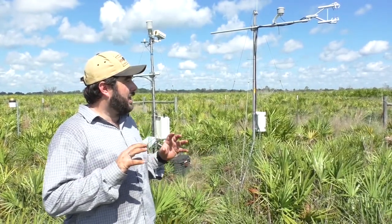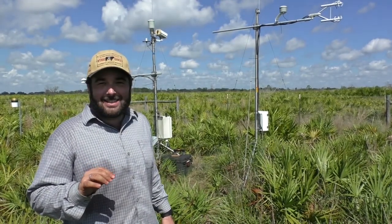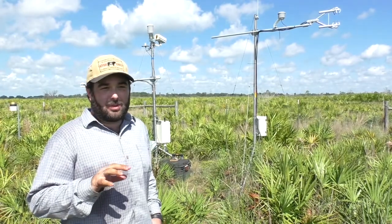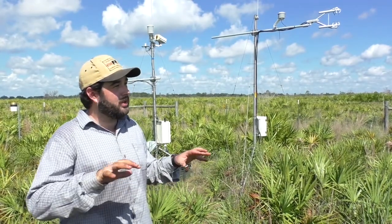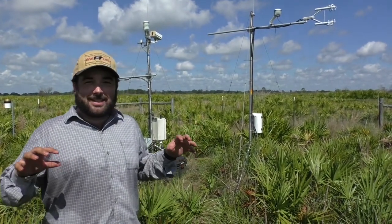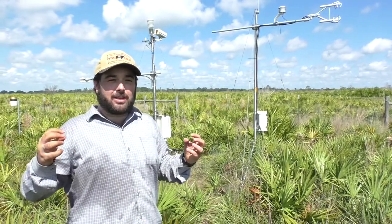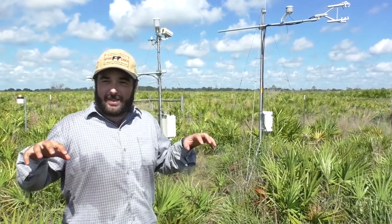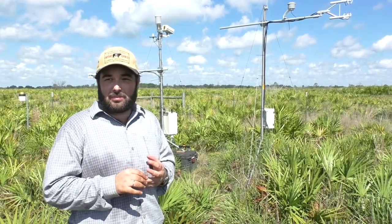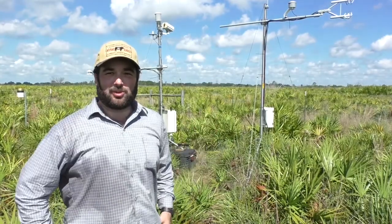The tower was established in 2016. We have 4 years of data that we're working on. But right now we already know that this whole ecosystem, even though we thought it was stable, is acting as a carbon sink. It is still absorbing carbon from the atmosphere and storing it as plant material, soil organic matter, and microorganisms. So it's still helping to remove CO2 from the atmosphere.